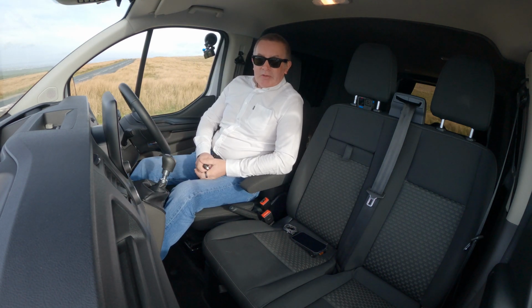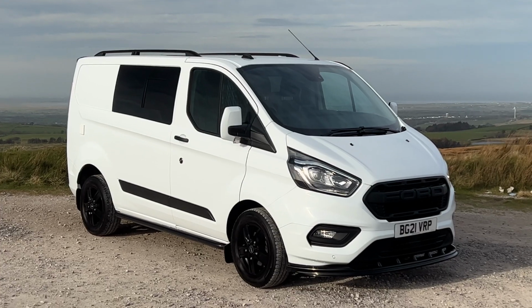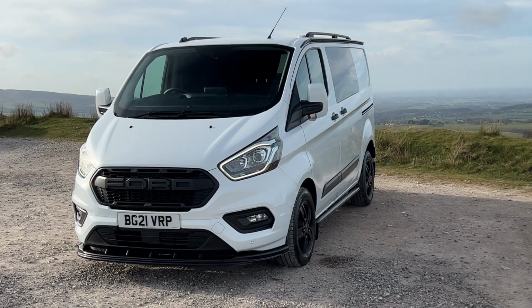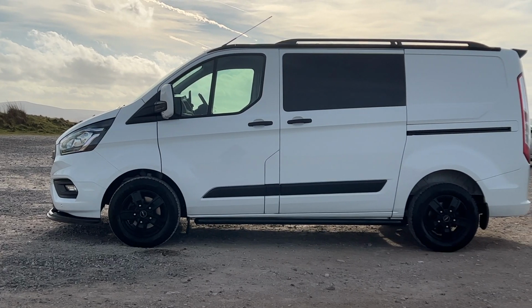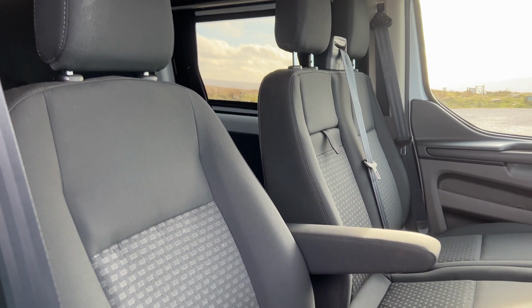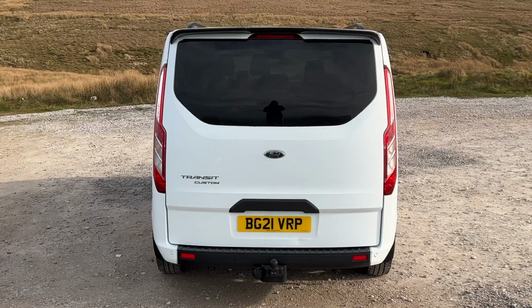Today I'm going to show you around our Ford Transit, then I'll take you for a ride in it, but first I'll tell you a little bit more about it. It's a 2 litre 340 EcoBlue Trend L1H1 Euro 6 engine, 2021 on a 21 plate, has done 5,465 miles at the moment, but will have done more because I'm on this ride. It's one registered owner.